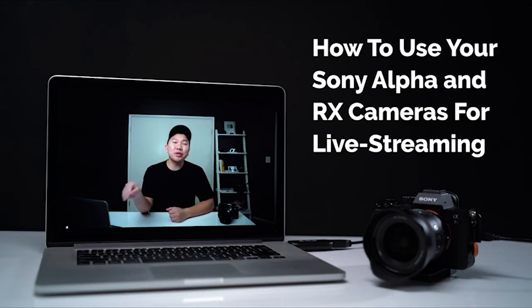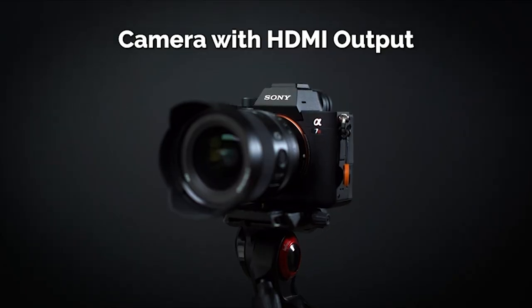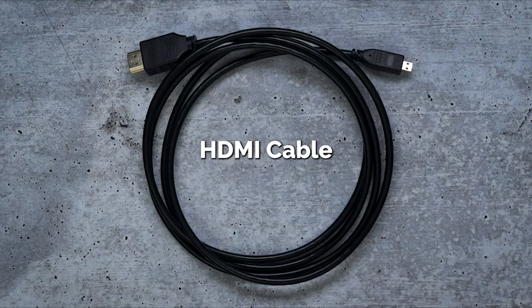My name is Jason Vong, and today I'm going to show you how to hook up your Sony camera to your computer to be used as a webcam for live streaming. You will need a few items to get started. A camera with an HDMI output port with a tripod, a USB to HDMI capture card device, and a HDMI cable. So let's go ahead and dive into the specifics to ensure that you have all the right gear.